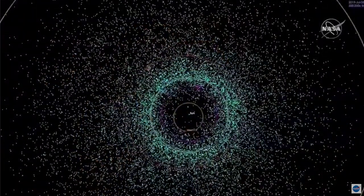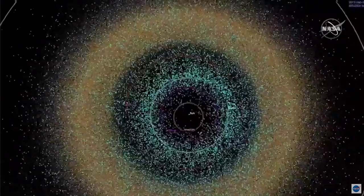And Bennu is in a special class, and I think Dante spoke about this a little earlier, that Bennu is actually a near-Earth object, or a NEO. And a NEO, or near-Earth object, is an asteroid or a comet that orbits the Sun, much like our planets do, but they're slightly unusual.